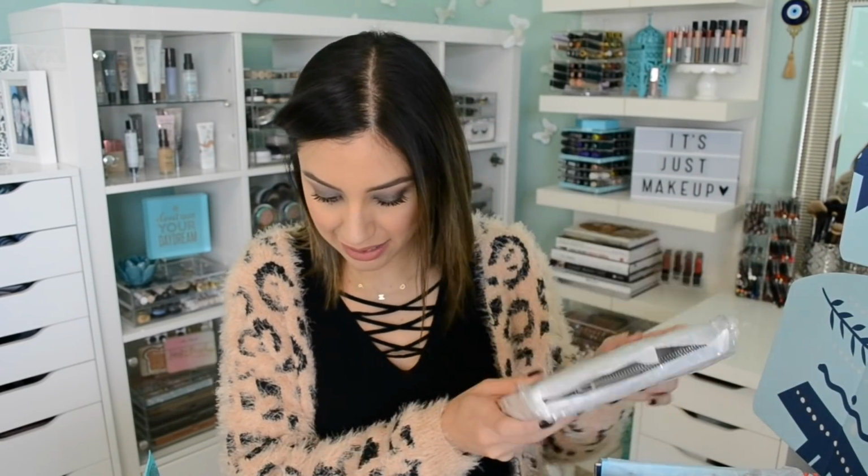What is this? Should I cheat? This is the Halsten Jewelry Portfolio. Keep your jewelry tangle-free in this large zip-around portfolio. Three organizational sections for rings, bracelets, and necklaces. It retails for $48. That's pretty. I thought it was going to be like a planner or something. What a good idea.